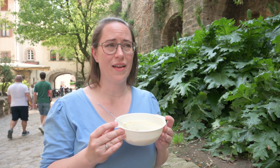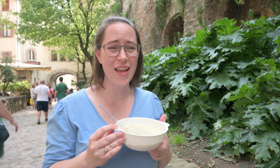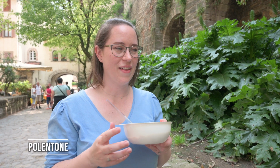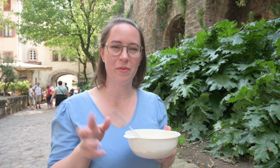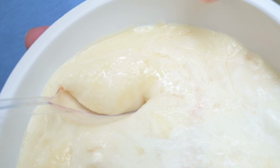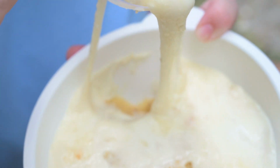I promised you polenta, and that is what you are getting. So we went to a spot that is known for polenta, and it's also in the name. I think it's polentone. I'm not fully sure how you say it, but the O-N-E is kind of separate. Anyway, so we got the polenta with local cheese and also one with salami on top.